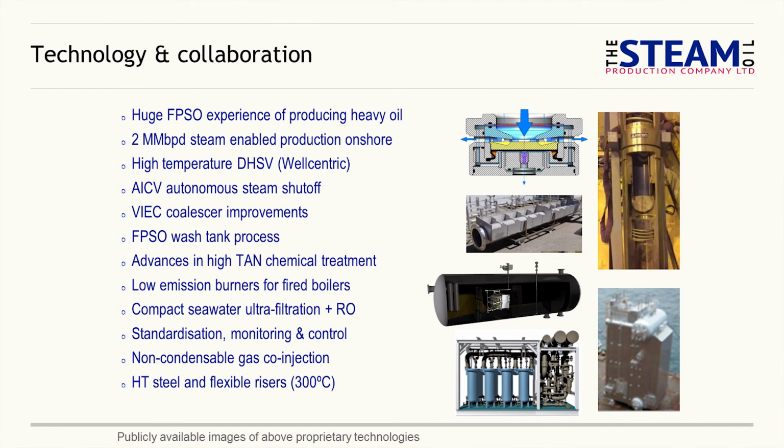And there's advanced chemical treatment, low emission burners. We're going to be burning quite a lot of gas. We'll be creating a lot of very clean water to put in the boiler, and there is good reverse osmosis experience offshore, sulfur removal. BP are doing low sal up in Clair, and some of the small footprint ultrafiltration is becoming very useful as well.